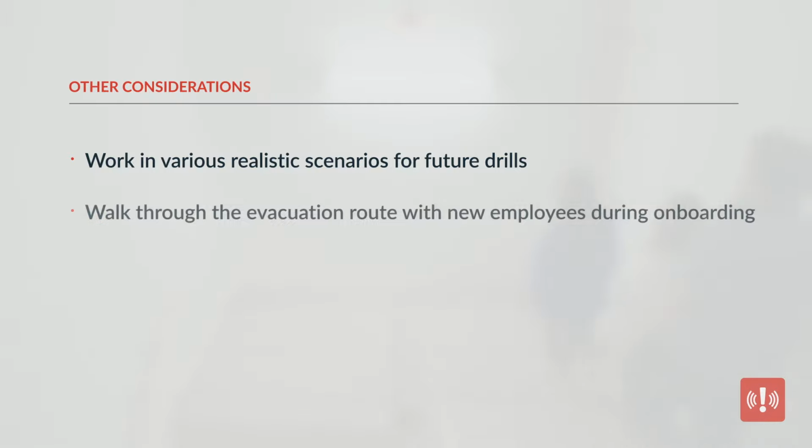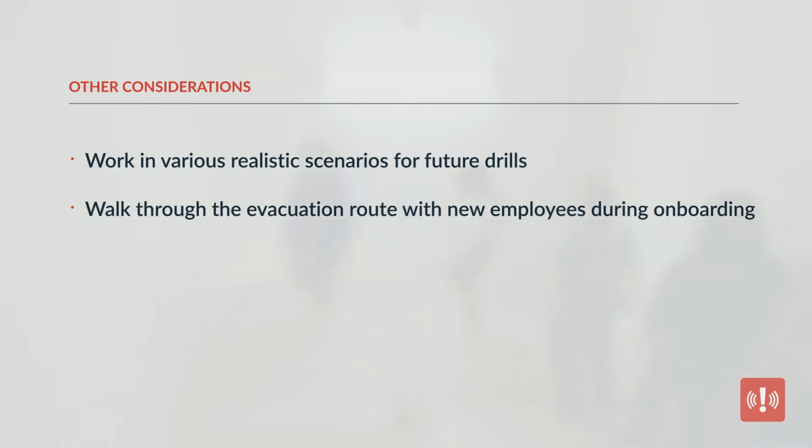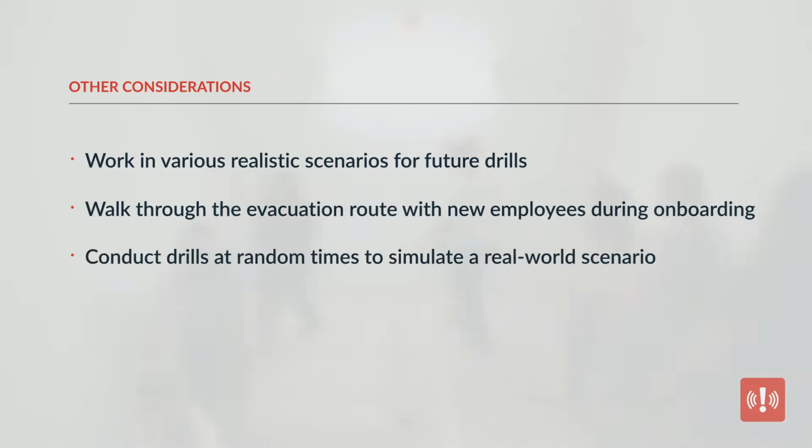Here are some other things to consider as you plan for your fire drill at work. Incorporate various realistic scenarios for future drills, such as this hallway is on fire or this door won't open. As new employees are onboarded, their new manager could demonstrate a simple walkthrough of their evacuation route. Conduct drills at random times to simulate a real-world scenario and improve overall preparedness.